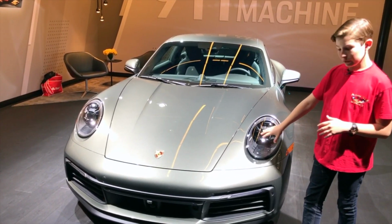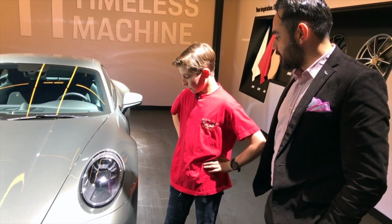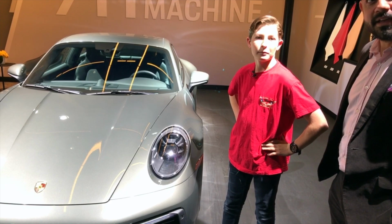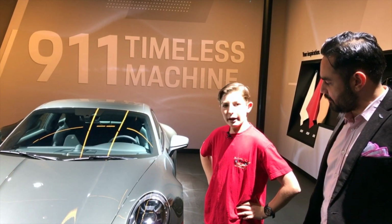The headlights they've completely redesigned. They sit much deeper, as you can see this gap. I do like the new headlight a lot. That's one thing that stands out to me more than probably a lot of the other subtle changes. It's a big difference in the headlight, the shape of it, and I'm assuming when it's on, it's illuminating much brighter than previous models. It is.